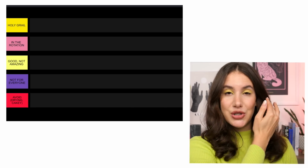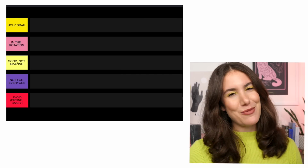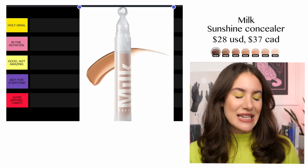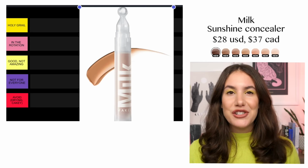So like I said, there's so many concealers here to talk about, so let's just jump right into it, shall we? I want to start off with a brand new concealer that I've been recently testing out. This is the Milk Makeup Sunshine Skin Tint Concealer. I'm a really big fan of the Sunshine Skin Tint foundation. It's one of my favorites because it's super natural. It's great for no makeup, and I really had very high expectations for this concealer. This is a very light coverage concealer. It doesn't really cover up much underneath the eyes.